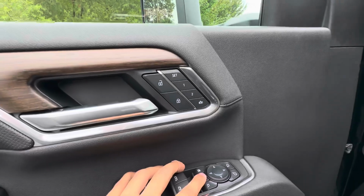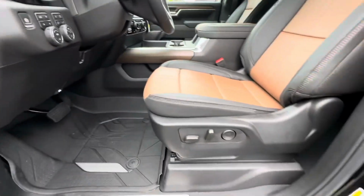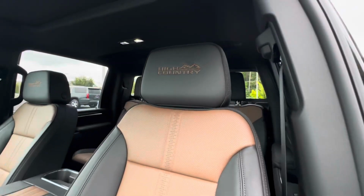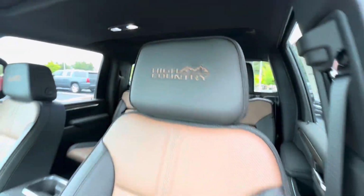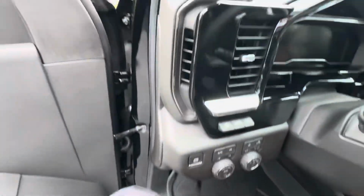Now up front for our seats, we're going to have memory seats with 2 different settings and an exit setting. This is a full power seat on the driver and passenger side with lumbar support and the High Country logo embossed into the headrest. Absolutely gorgeous seat. Let's go ahead and sit inside and start this truck up.